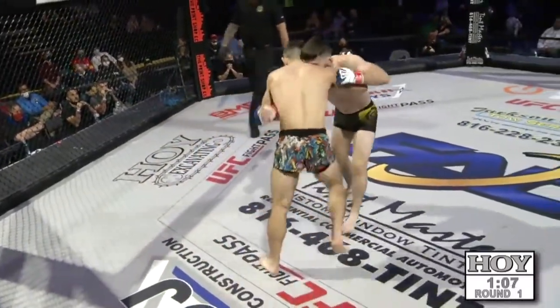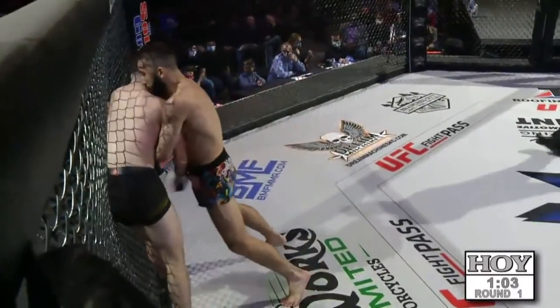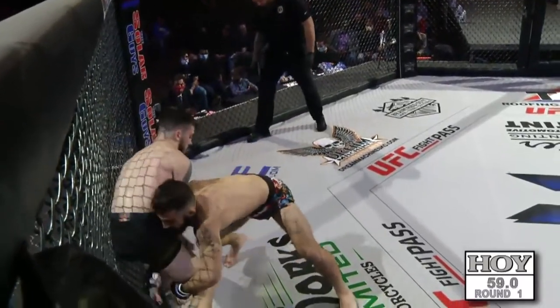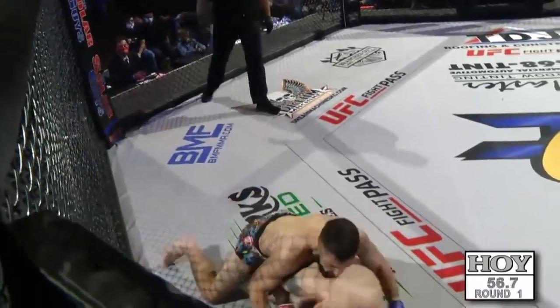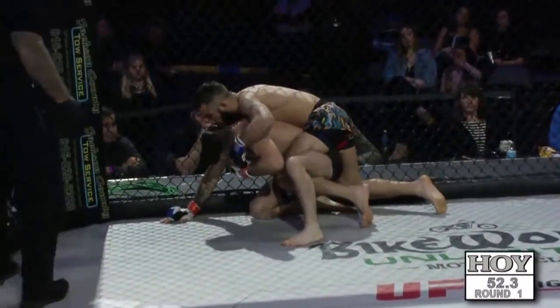Oh, a little clash of heads. It's like both of them thought about shooting at the same time. Moriarty just bullies Cameron Cash through the cage here. Seems very, very strong. Takedown for Moriarty. Yep, immediately working to the back. Gets that hook in.